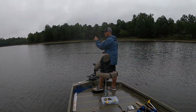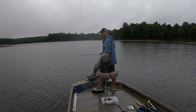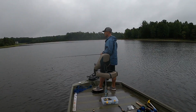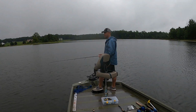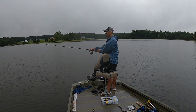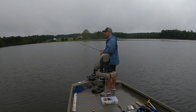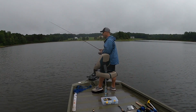Like, I know there's a spot up here off the island that is extremely hot. I'll see guys there, there's one guy that comes out here and he just camps on that spot. And I always pass it by because it's usually always a boat on it. So this morning, so far, I'm the only boat on the lake because it's been raining so hard. I'm just fine with that. I don't mind sharing the lake, but if I get it to myself, I'm okay with that.